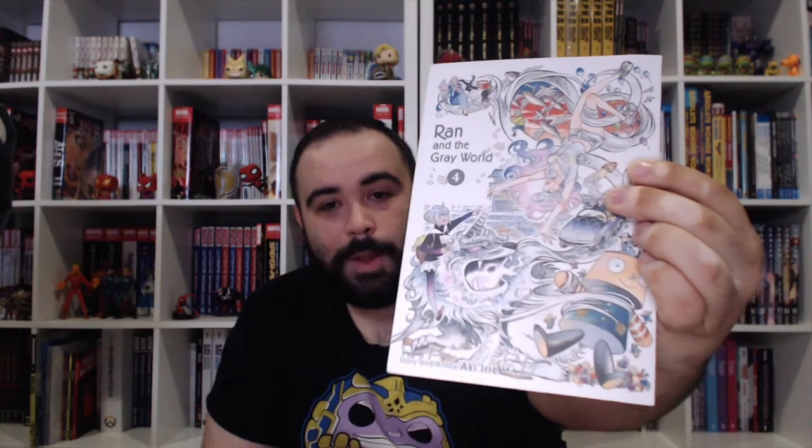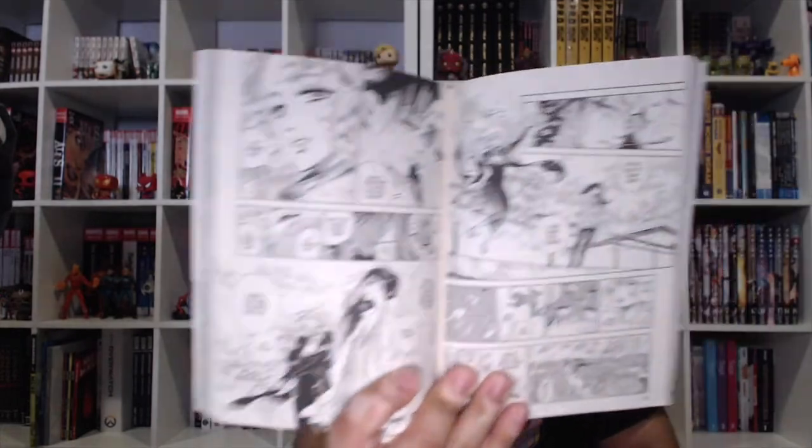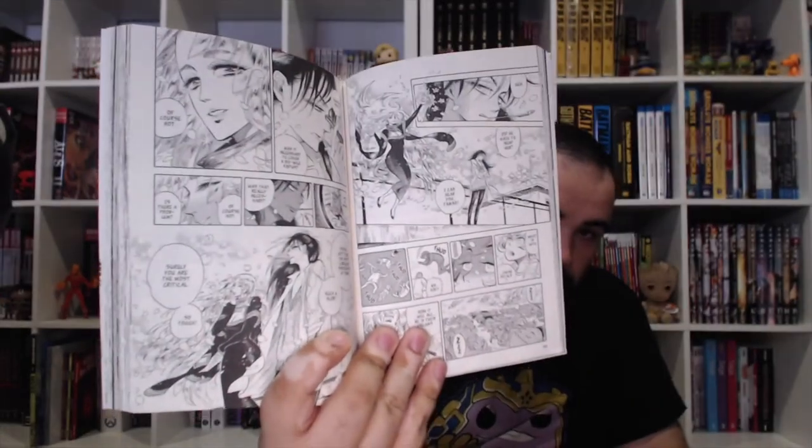Soon. So let's get started with some manga, because I'd love me some manga, and this is volume 4 of Ran and the Gray World. Take a look at that beautiful artwork. I love the covers to this series, and the art in it is splendid. I mean, look at that. That is pretty fantastic. You can see the artwork right there. Stuff like that is all over this book.